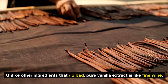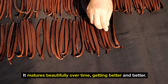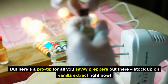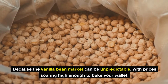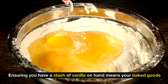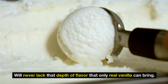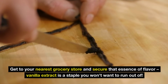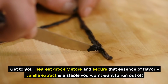Unlike other ingredients that go bad, pure vanilla extract is like fine wine. It matures beautifully over time, getting better and better. But here's a pro tip for all you savvy preppers out there. Stock up on vanilla extract right now. Why, you ask? Because the vanilla bean market can be unpredictable, with prices soaring high enough to bake your wallet. Ensuring you have a stash of vanilla on hand means your baked goods will never lack that depth of flavor that only real vanilla can bring. So folks, before this month winds down, get to your nearest grocery store and secure that essence of flavor. Vanilla extract is a staple you won't want to run out of.